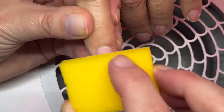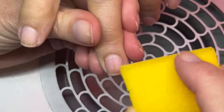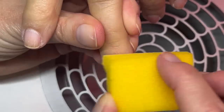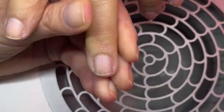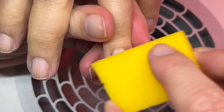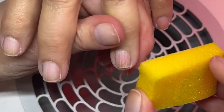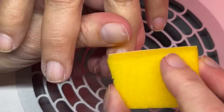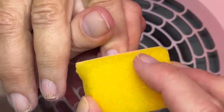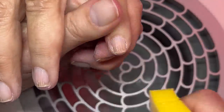Going to do a very, very light buff to see. This is a very fine buffer. Nails that are porous, as you can see here, sadly tend to stain very easily because anything will absorb into that type of nail. This type of staining is not very deep, it's very, very superficial.